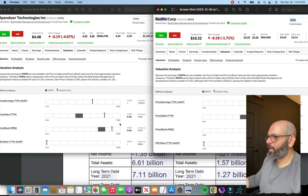It says for the same thing, because the earnings for Redfin and OpenDoor are not available, we're going to use price to sales and price to books instead. And then it'll say down here, Redfin seems fairly valued with a price to sales ratio of 0.96 that is in line with the industry median of 1.07. Although their price to book is 206, which is among the highest in the industry. And you can see price to book for Redfin, the average is 5.59, and it's extremely overvalued.